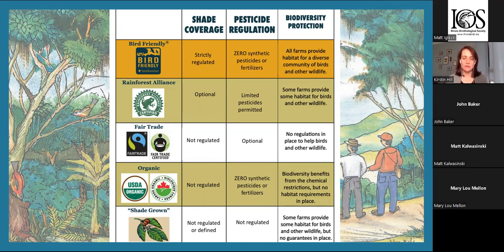So thinking about other things that are looked at within these certification schemes, we can go next to pesticide regulation. So for bird friendly, we're seeing 0 synthetic pesticides or fertilizers. So maintaining that same high quality of what is regulated, what is allowed for use on farms as organic. So those definitions you'll see are the same. For fair trade, again, this is something that's optional. They don't look at pesticides. They have some guidance, some recommendations they give to folks, but it has nothing to do with whether or not they are certified.